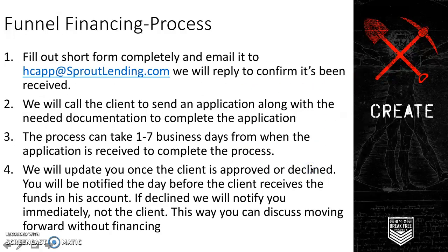So let's talk a little bit about the process. All you have to do is fill out the short form completely and email it to hcapp@sproutlending.com. We're going to reply once we have it. As soon as we have it, we are going to call, text, reach out to the client, send them an application along with the needed documentation to complete the entire application process.